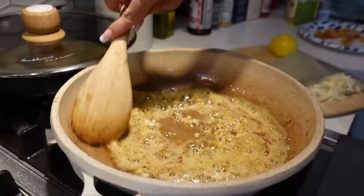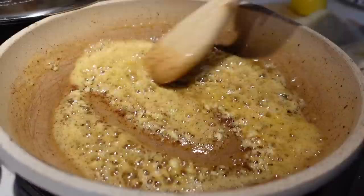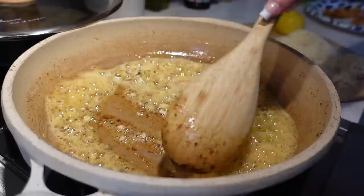I'm hungry. Garlic, you're only gonna saute for literally like 30 seconds just so it becomes fragrant. You don't wanna burn your butter because then the whole dish is bitter and nasty, so remember.